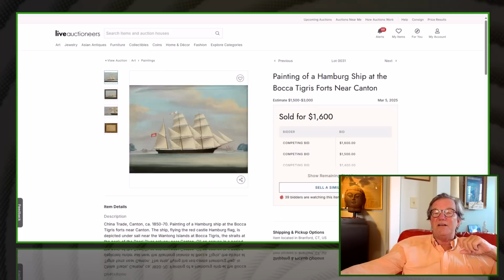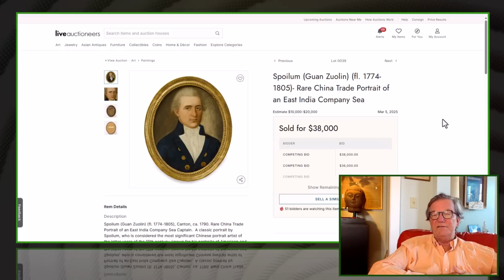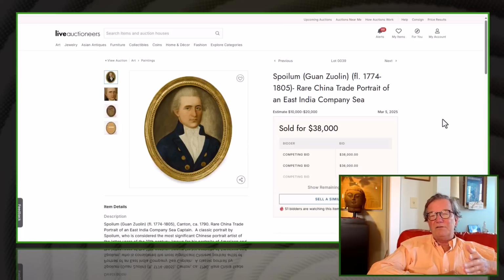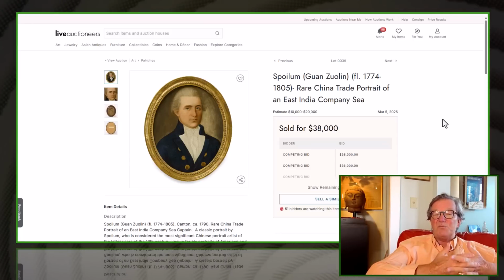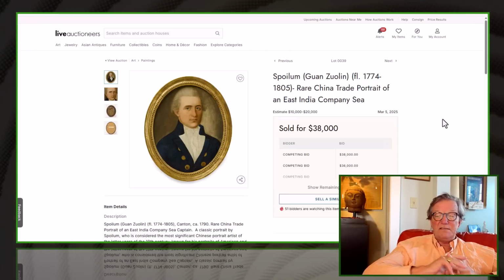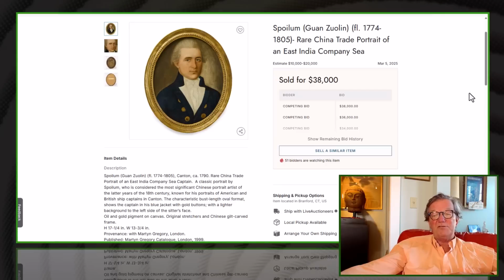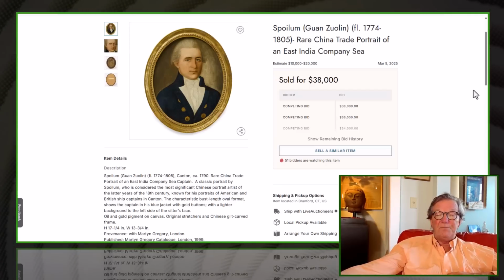All right. And then coming down here, this is the painting by Spoilum. And Spoilum is one of the great China trade painters. He's probably the most famous portrait painter in China during the 18th century. He died very early in the 19th century. And this was one of his pictures. It was estimated at 10 to 20,000, and let's see, do they say who it was, or do they just say East India Company sea captain? That's all they say. Classic portrait by Spoilum, considered to be the most significant Chinese portrait artist of later years in the 18th century, known for his portraits of American and British ship captains in Canton.